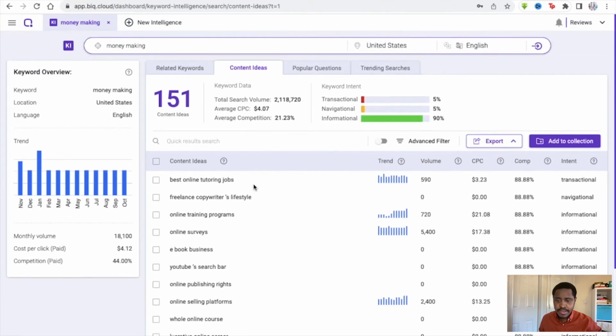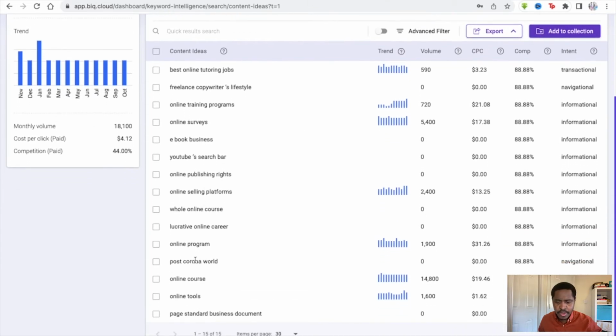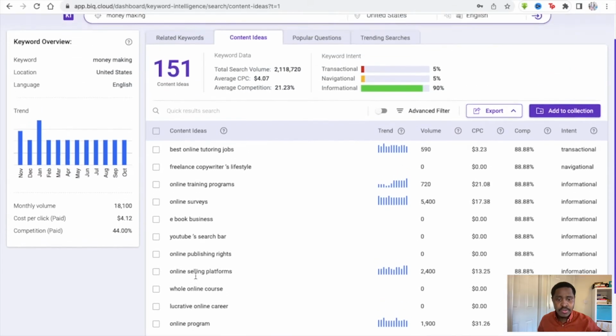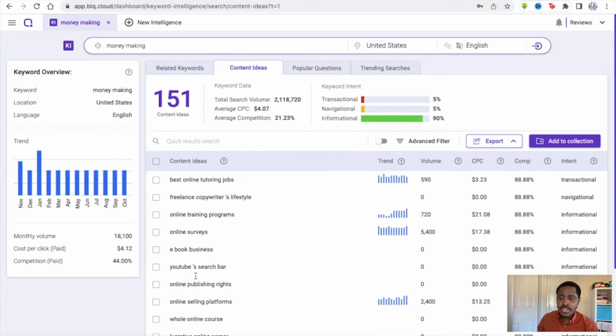So you can see here, online surveys, online training programs, best online tutoring jobs. So these are the content you can create to facilitate your improvement in the finding of these keywords. So online surveys right there, that's the most popular one. An online course, that's actually the most popular one below. So these are things people actually require the most. So an online course related to making money quickly and fairly easily, as most people would like.